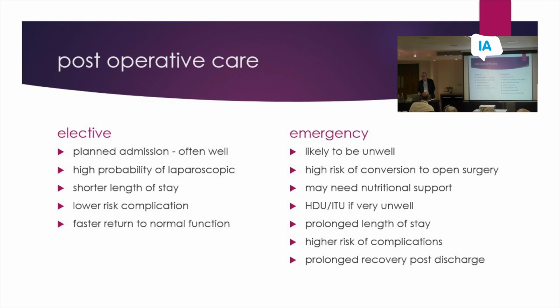For those of you who've been through emergency subtotal colectomies, you're often unwell at the time of that operation. There's a much higher chance that your surgery will be converted to open. You may need additional nutritional support, high dependency or intensive care if you're particularly unwell. Length of stay is generally longer, and there's a much higher risk of complications in the emergency setting. And you get a more prolonged recovery after your discharge. You were unwell before you started, we've then put you through major surgery. It takes a long time to recover from that.